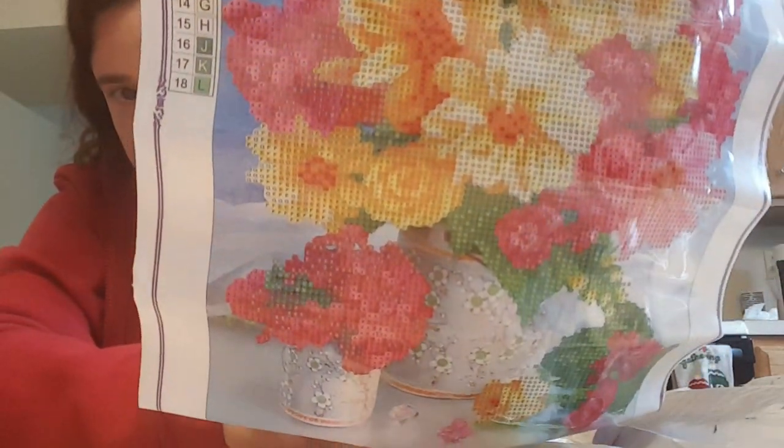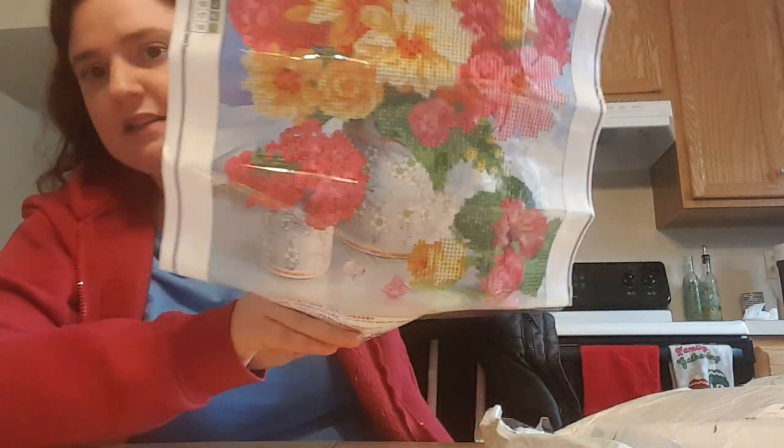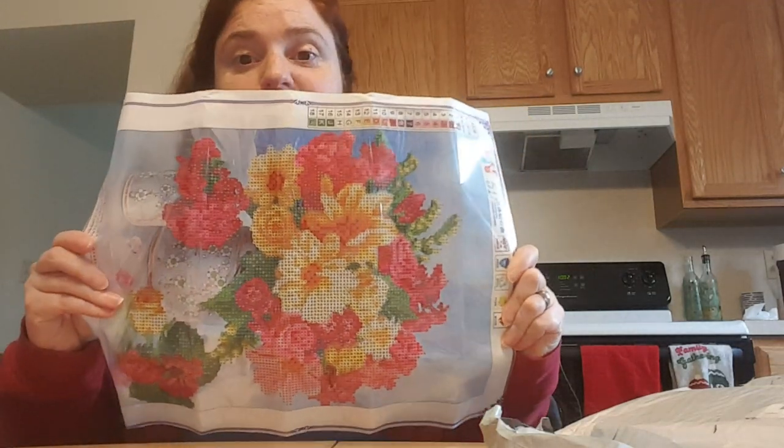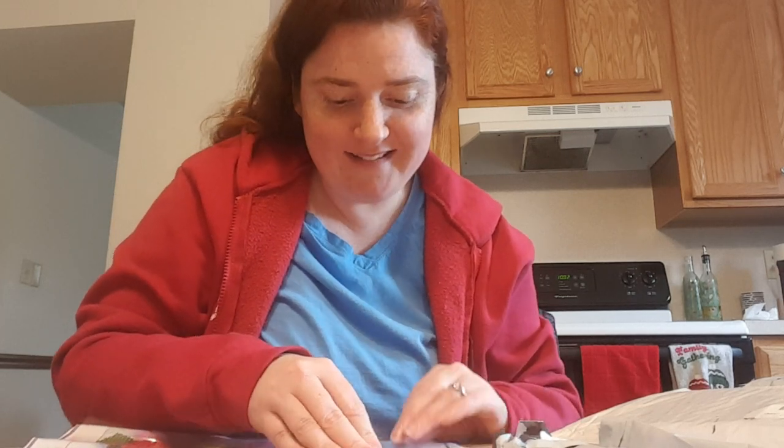Yep, you only do the flowers, which is awesome, because I think $4.73 on a canvas this size and doing all these beautiful colors for the flowers is pretty awesome. The flowers and the green leaves. I think that is pretty awesome. But I think that is pretty.